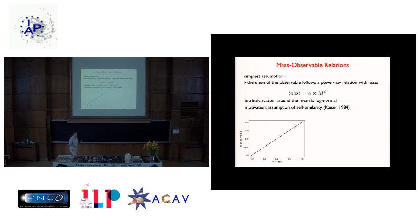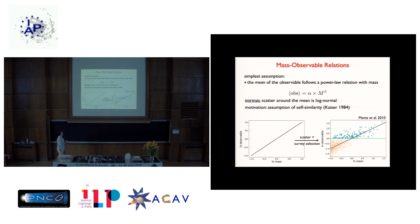So what happens with the scatter when we do our survey? Well, this is what happens. This is a toy realization. We have taken this mean relation and a halo mass function, meaning that there are more low mass halos than massive halos, and these scatter up. But then in every survey, we have a selection where we say we select clusters above a certain threshold in X-ray luminosity, SZ signal to noise, or in richness. And so all we have is the blue points. You can already tell that the blue points don't really look like the black line.